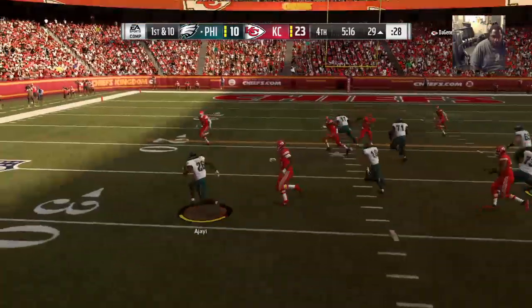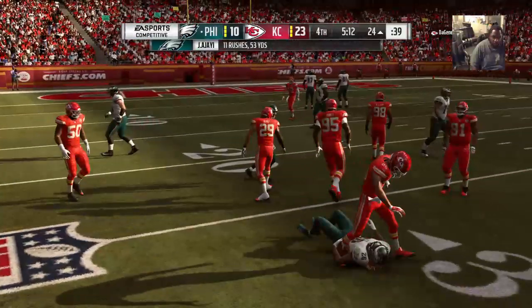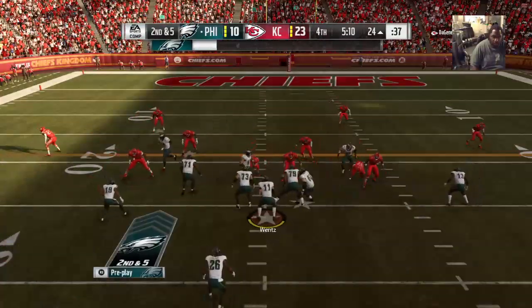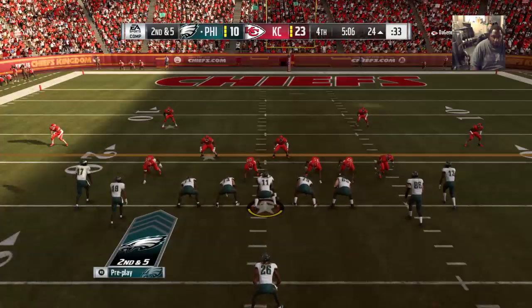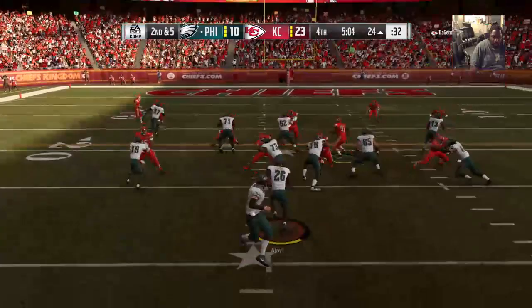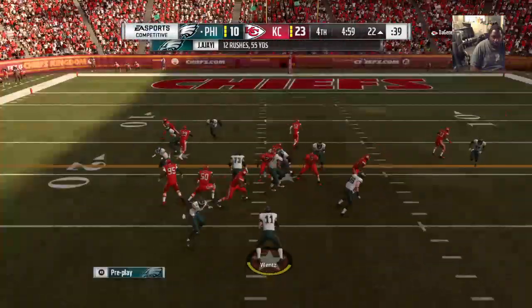And they'll go on the ground. And he's going to fight his way forward here for a modest gain. 5 yards is the tally on 1st down. That brings up 2nd and 5. I call that play a success. A nice inside run sets up a very manageable 2nd down. A very solid gain on that play.